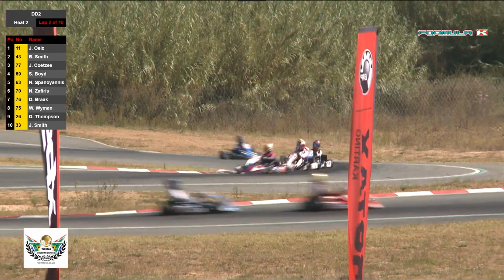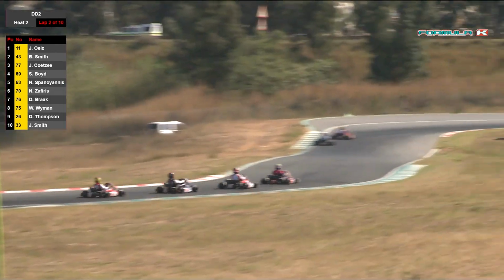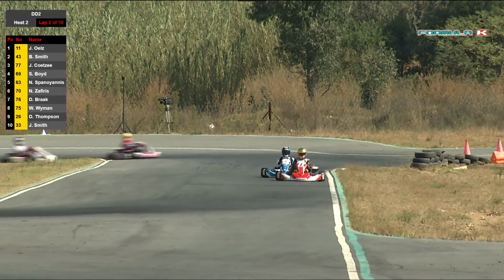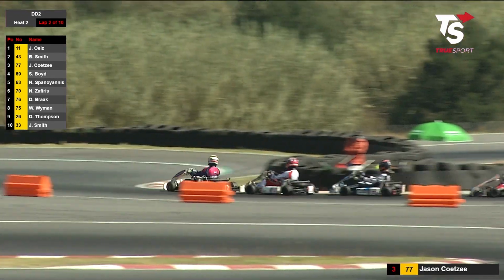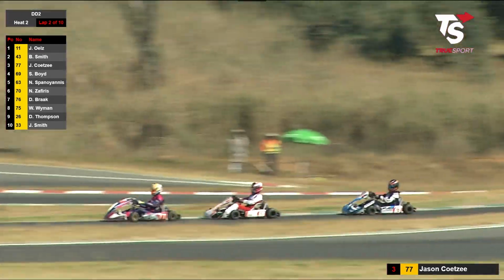I think Jason Kutsia might have outbraked himself trying to find a bit of pace where he did not need to, taking a qualifying stance in the way he's taking his cart around the turns there. But let's see if he's able to keep Boyd at bay. But yeah, I've got Brandon Smith there in the mix also.